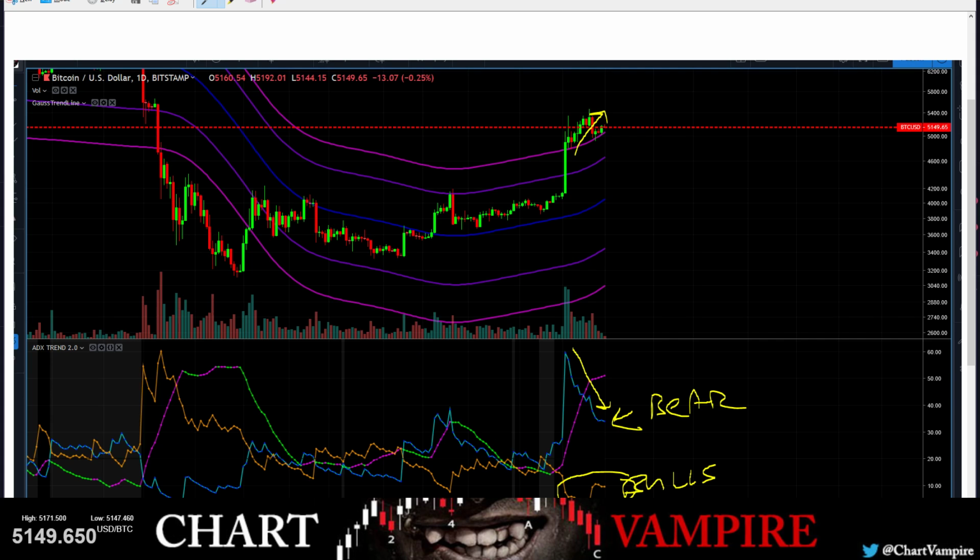Where the bulls down here are freaking deep. I mean, the bulls are deep. This is deep for the bulls, right? So the bulls have gone real deep, like down to 2.8. Like 2.89 or something like that.